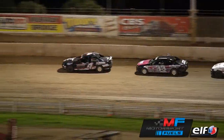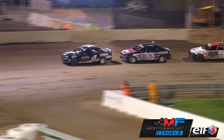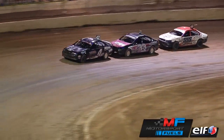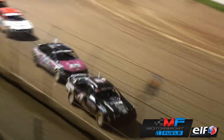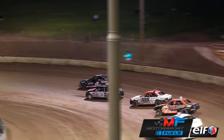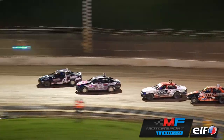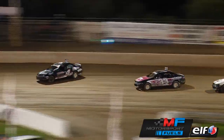So Brock Atkins will lead them here on this restart with 10 circulations remaining in heat number 19. Talia Dolick, Daniel Druitt, Jake Druitt, Matty Smith, Matt Gerlach, the first 6. The greens are on. And they head into turn 1. Looking for the first move. Indian file at the moment as they go into 3 and 4.